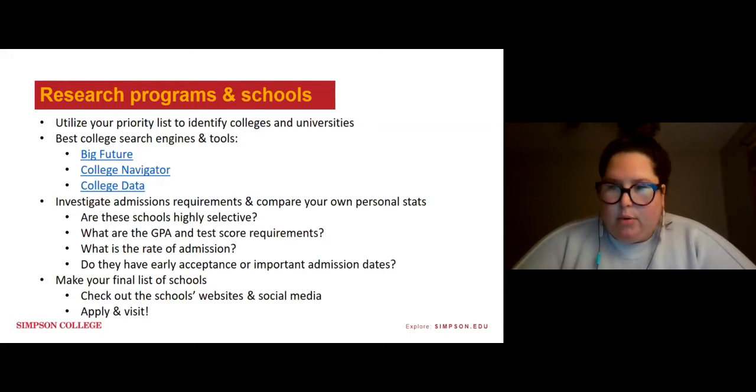So when you're looking at your own personal stats, you definitely want to know what your cumulative GPA is. You're probably going to want to know what your test scores are if you've taken the ACT or the SAT, or any other kind of exam. If you're an international student, the TOEFL exam is something that you might have taken.